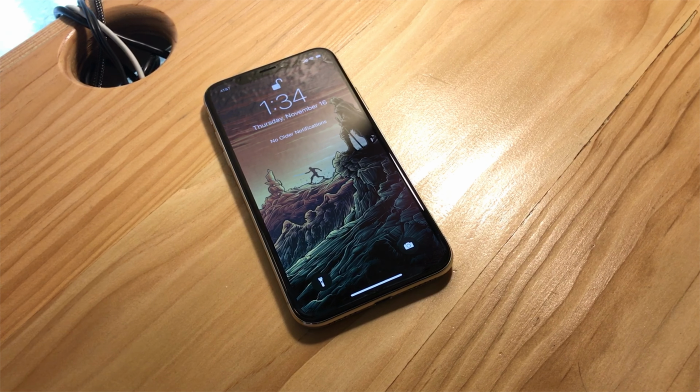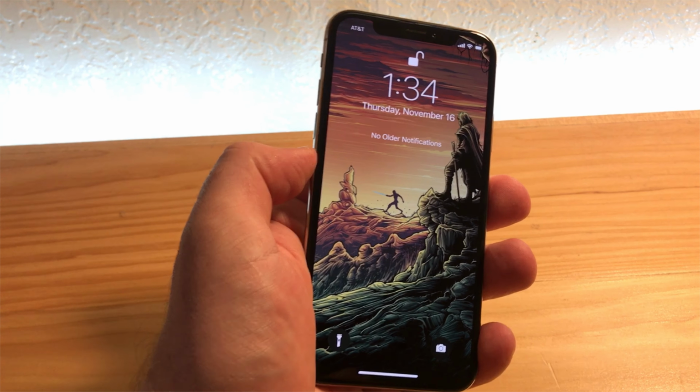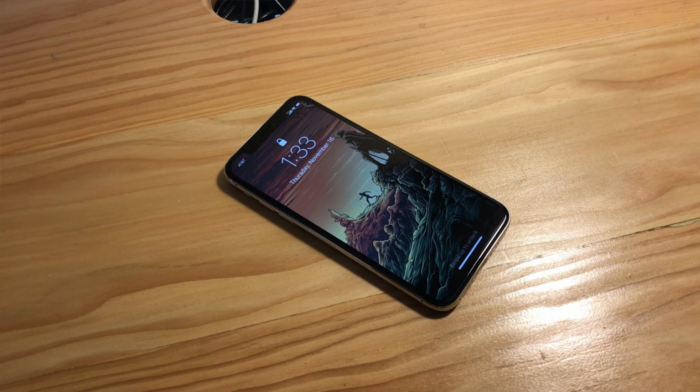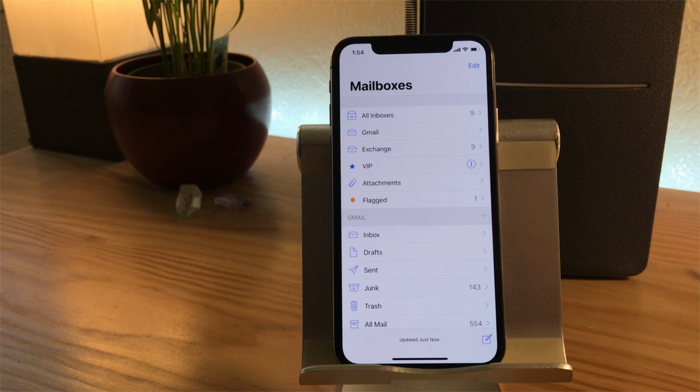The notch, though, is something that was kind of weird. I thought I would be perturbed about it. I thought it would stick out a lot for me. I thought it would be something I noticed all the time. And after about 5 minutes, I forgot it was there.